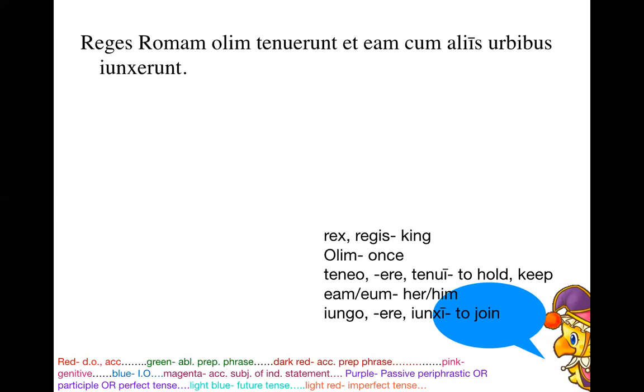All right, so kings obviously is probably going to be our subject. Kings, what? Teneo, teneri is a verb I'm glad 2.5 kids are having to see again because I feel like we never had it enough for it to stick. But it's like a stronger version of habeo. Habeo is like to have or hold. Teneo is to keep or even to restrain. Or it can also be hold. So it's kind of like habeo. But Roman kings, now, okay.